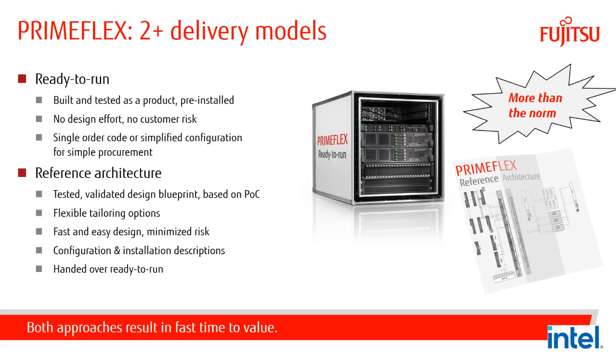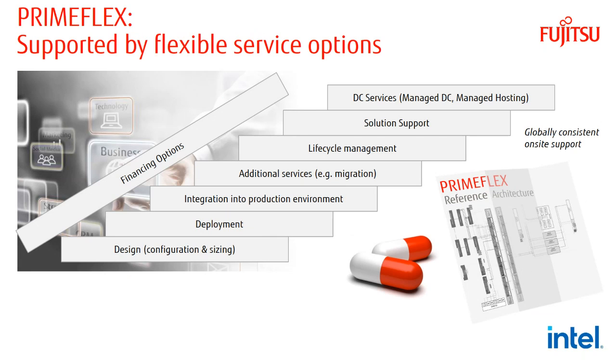As an option, reference architectures or adjusted reference architectures can even be pre-installed in one of our staging centers, shipping the reference architecture even ready to run ex-factory to the customer, while we accelerate the time to production even more. So for all these reasons, PrimeFlex reference architectures are certainly more than just the norm. Although most of the typical activities have been done by Fujitsu before project start, some activities still need to be done on site.